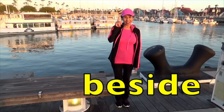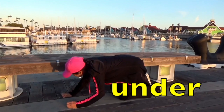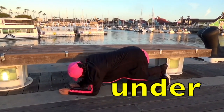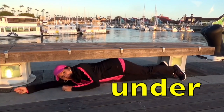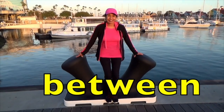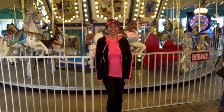Boys and girls, my position is on the bench. Now my position is beside the bench. Now here I'm going to try to get in the position of being under the bench, and this is hard. And here I am standing between these two black things.